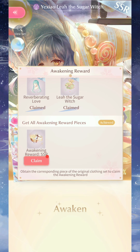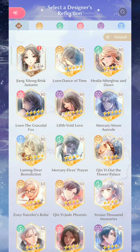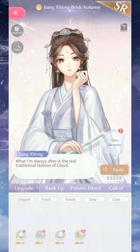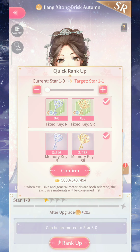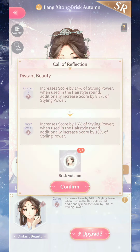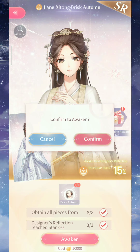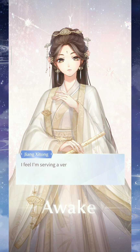Okay, and some keys too. So I've completely forgotten to do my key stages. Well, I think now I'm equipped to do the last one. Let's go. And finally, let's do this one. I feel I'm serving a very meaningful purpose. That's my mission and my resolution.